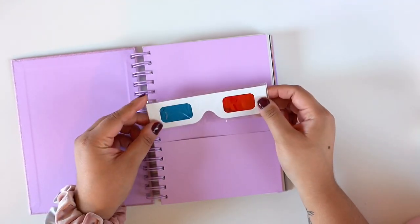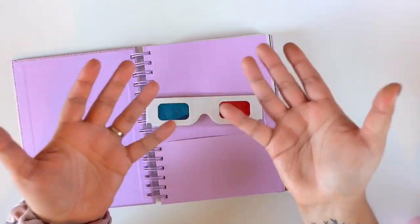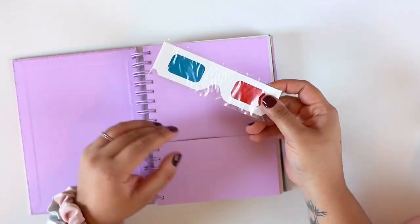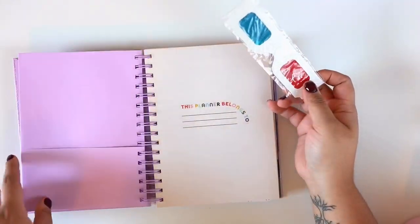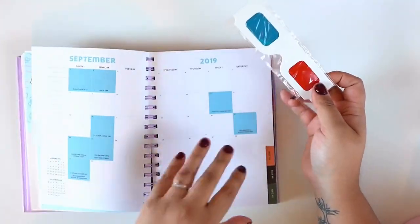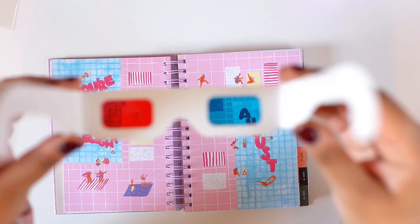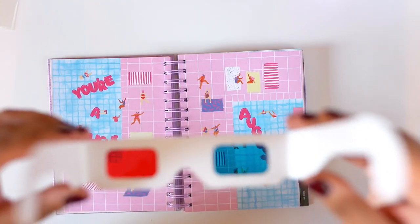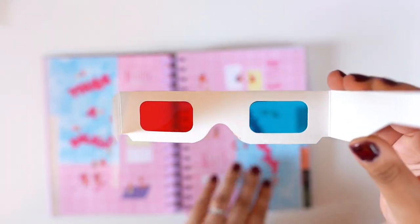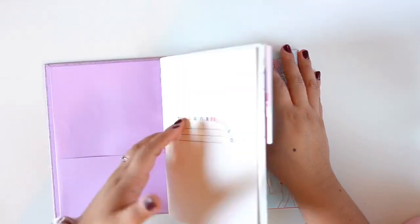So my last planner, there was an app that you can actually see the artwork come to life on your camera using the app. For this, we get these awesome 3D glasses and we can look at some of the artwork and have some of it come to life. Let me see. So you can have a fun little experiment and see if you can see anything on any of the dividers. You can have fun with it, but let's go back to the beginning.